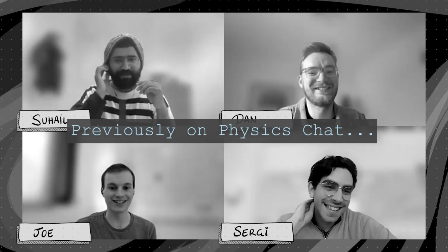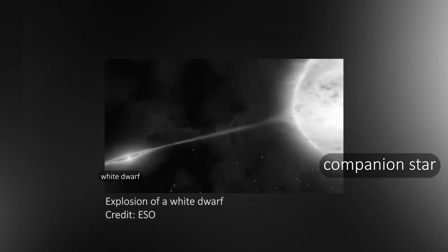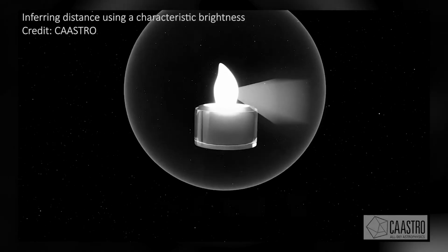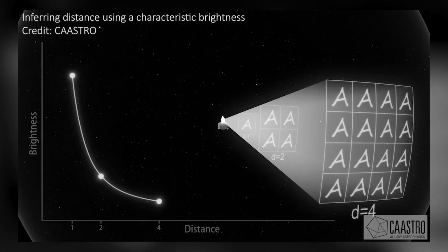I use exploding stars to measure how fast the universe is expanding today. This is one type of star which people may have heard of. It's called a supernova of type 1A. By seeing their apparent brightness and comparing it to this characteristic brightness, you can then infer a distance. That distance, along with other information, gives us the expansion rate of the universe.